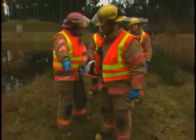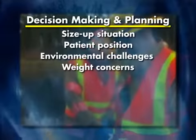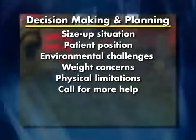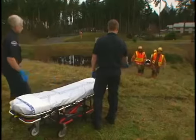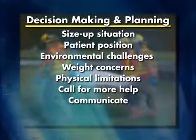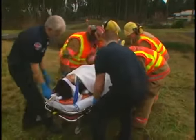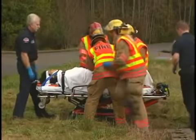Now, if we have a rock over there, we'd be going right up through there. Consider the weight of the patient and if you or your crew has any physical limitations that affect your ability to move the patient. Call for more resources or additional help if necessary. Little wall right here, watch your feet. Okay, some concrete little wall here. Communicate your plan and actions to the patient and your crew. Communication is imperative and should be continuous as you indicate readiness, navigate difficult environments, and plan the next phase of the move.